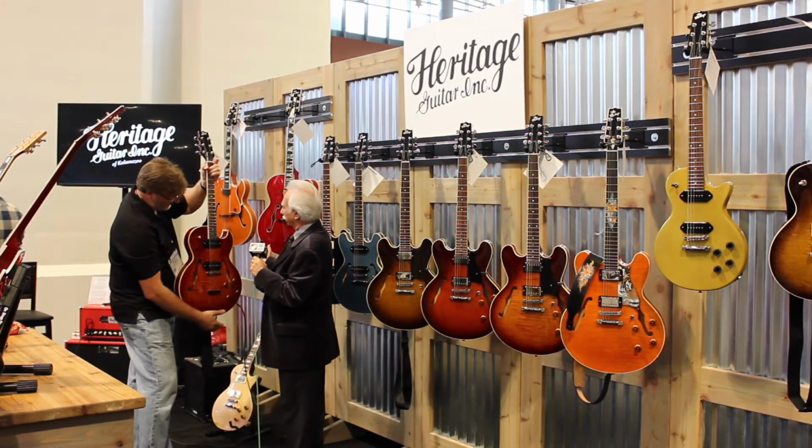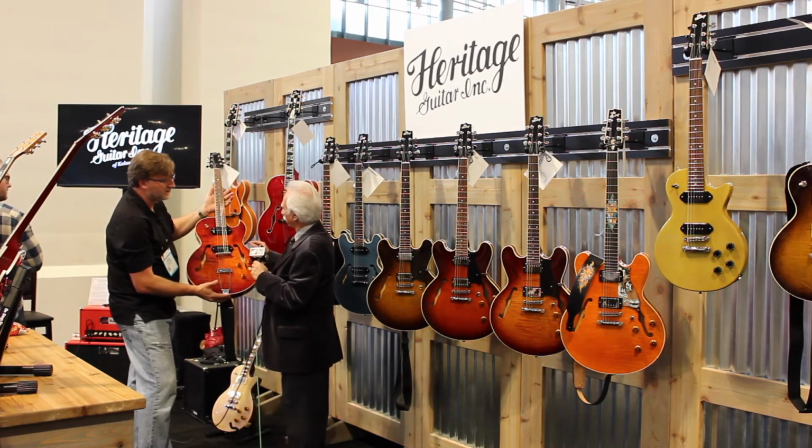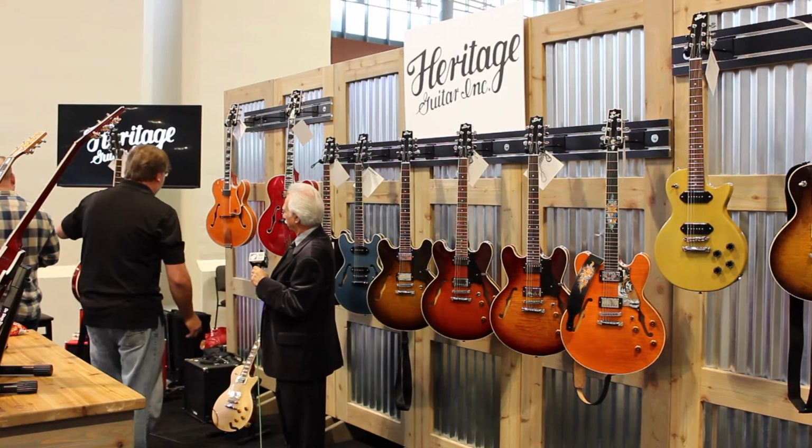And they all come available in any of the colors. What color is this again? This one is dark almond burst. Almond Burst. Yeah, that's definitely a winner there.